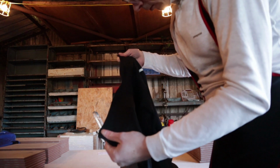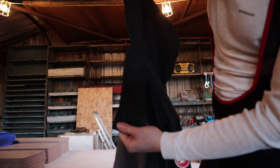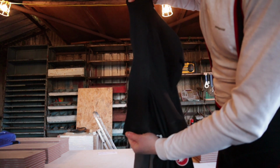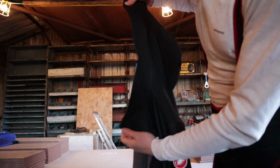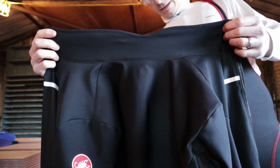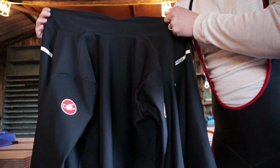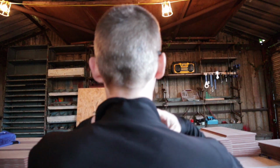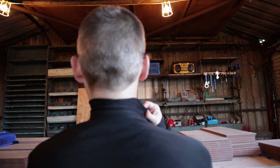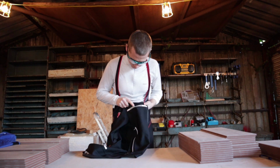I've owned this jersey for 2.5 years, and I've only just noticed, here at the collar, there is in fact a shape at the back of the neck. You can see there's a V, but I guess that is to allow for better shaping as it goes around the back of my neck. Let's have a look. Can we see that? Who knows?